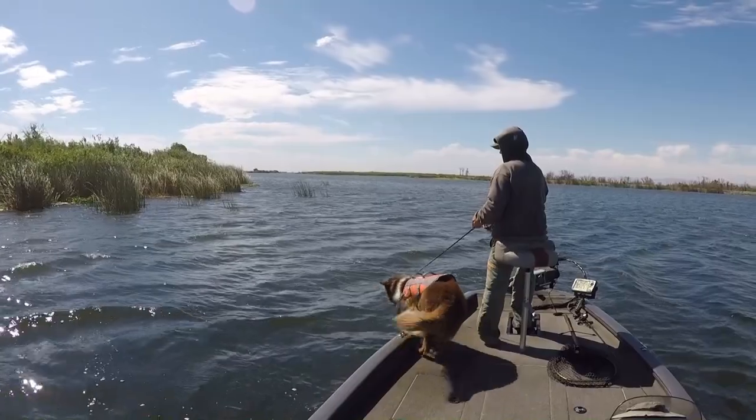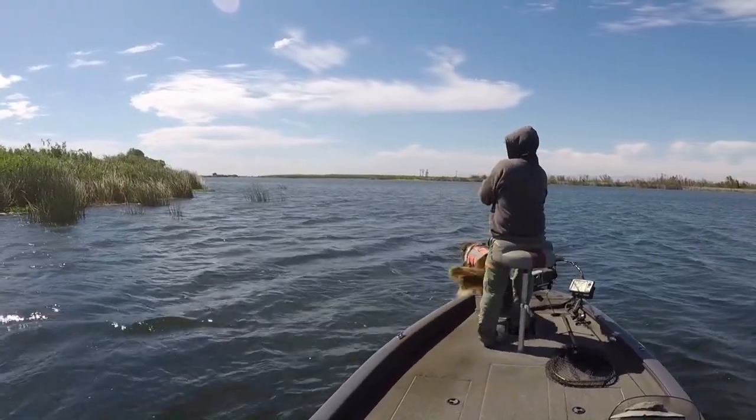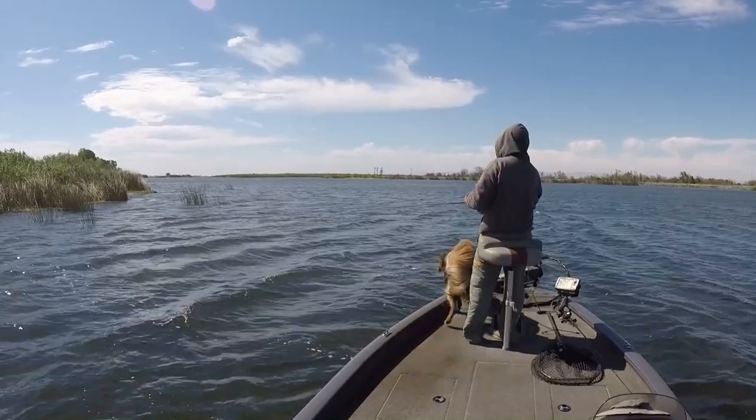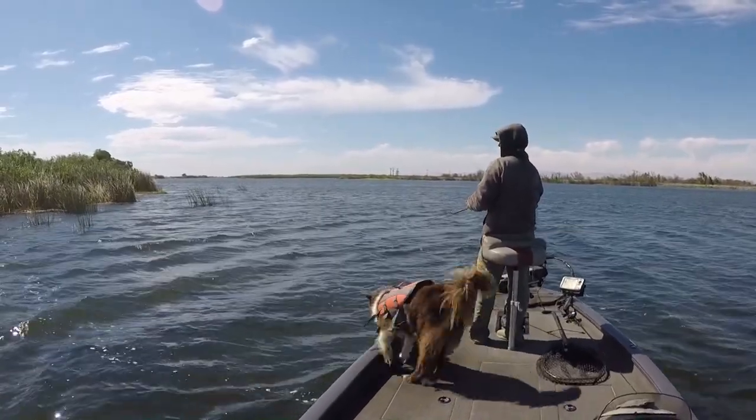Here we are on that same day, actually later that morning. Cold front came through, wind picked up, so I grabbed my jacket, my chatterbait rod. That was the trick.